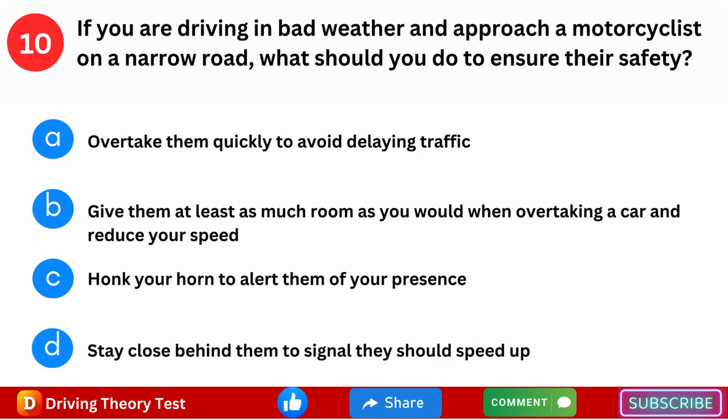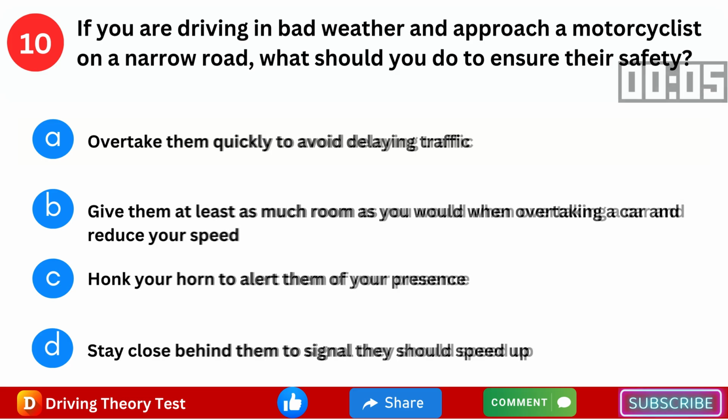If you are driving in bad weather and approach a motorcyclist on a narrow road, what should you do to ensure their safety? Option A. Overtake them quickly to avoid delaying traffic. Option B. Give them at least as much room as you would when overtaking a car and reduce your speed. Option C. Honk your horn to alert them of your presence. Option D. Stay close behind them to signal they should speed up.